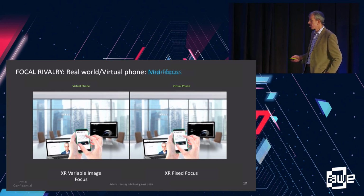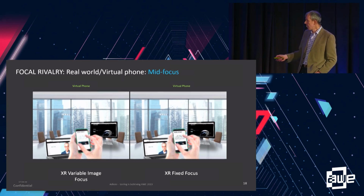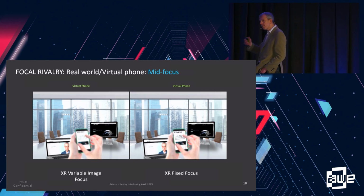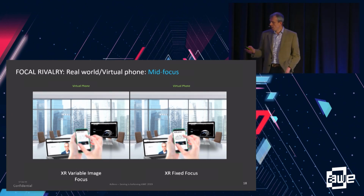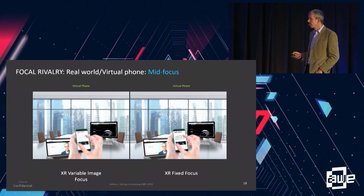Maybe you're going to look at the laptop screen here, and suddenly the mobile phone, the virtual image, comes in focus, although your hands are out of focus. So what we really want to do is adjust the focal plane, adjust the image depth through focus of the virtual image to set that at the correct distance.